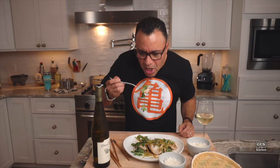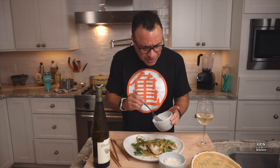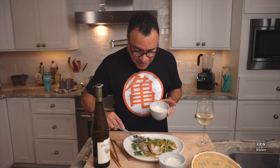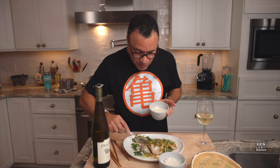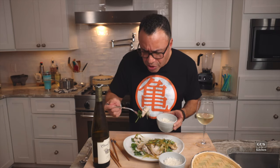Like I said before, Cantonese cuisine, the taste is so delicate and so balanced. You know, it's got a little bit of sugar, a little bit of salt, perfume from the ginger. Mmm. Oh wow. Let me get a little bit of this rice. Oh man, it's perfect. Joanna's rice is perfect with anything, but with this, it's just something else. So, Joanna, you should come and try it right away. This is just so good.